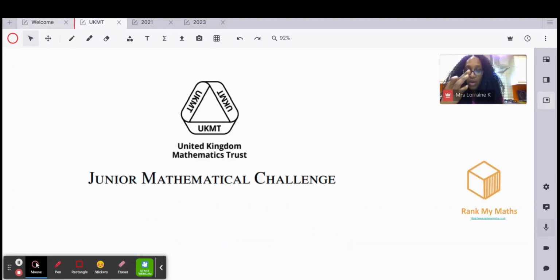Now, if you haven't heard of the UK Maths Challenge, it's a national competition where schools will put forward students to do a test in school, and if they do really well, they'll get either a silver, a bronze or gold certificate. And of the people who get gold, they go through to another round and another round to see who are the best mathematicians in the country.